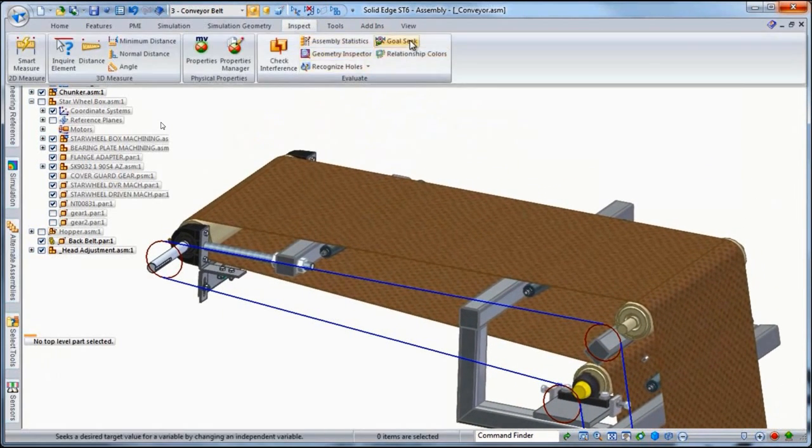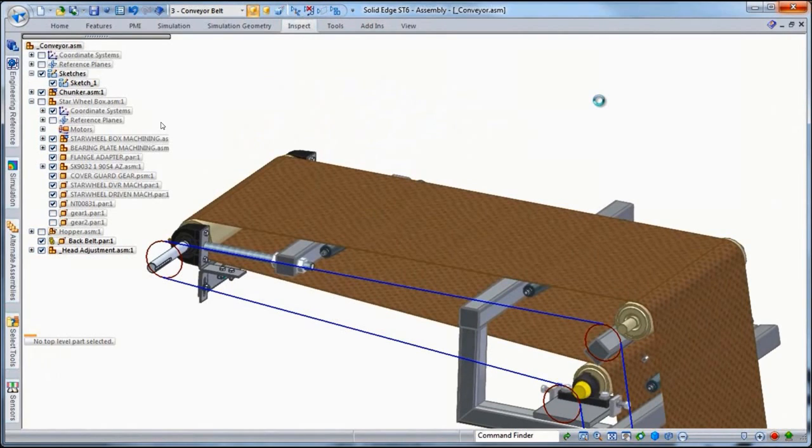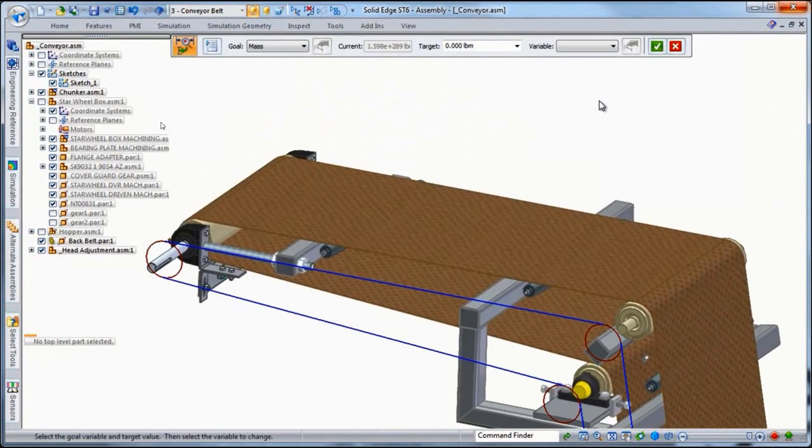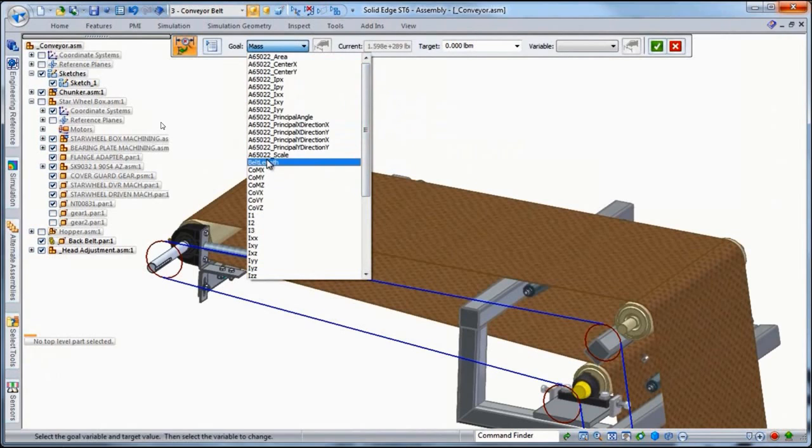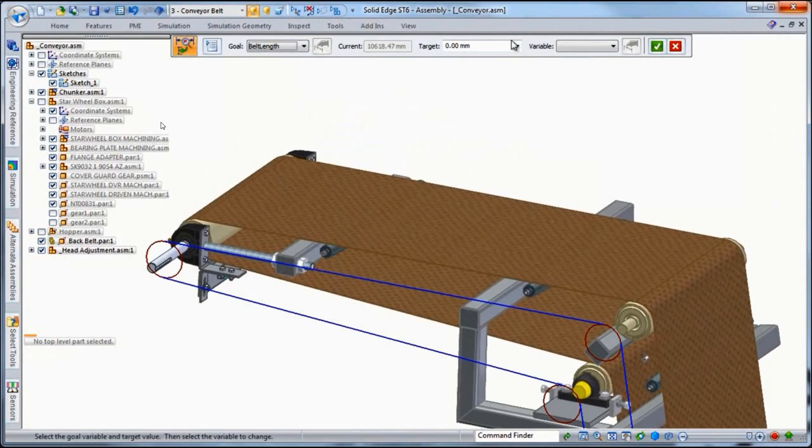Now that everything's set up, we're ready to use GoalSeek to figure out the proper length of a purchased belt for our conveyor. Notice the streamlined menu where we can first select the goal variable, then the variable to drive the actual belt length, and finally the target value we want to achieve. Simply provide GoalSeek with the appropriate values and watch Solid Edge go to work.